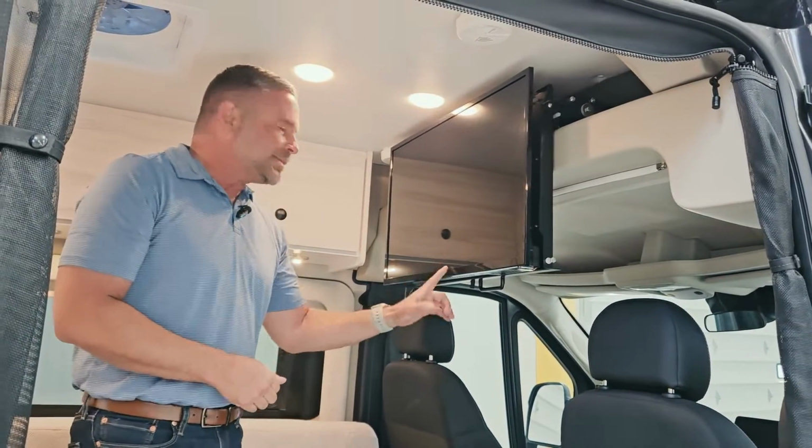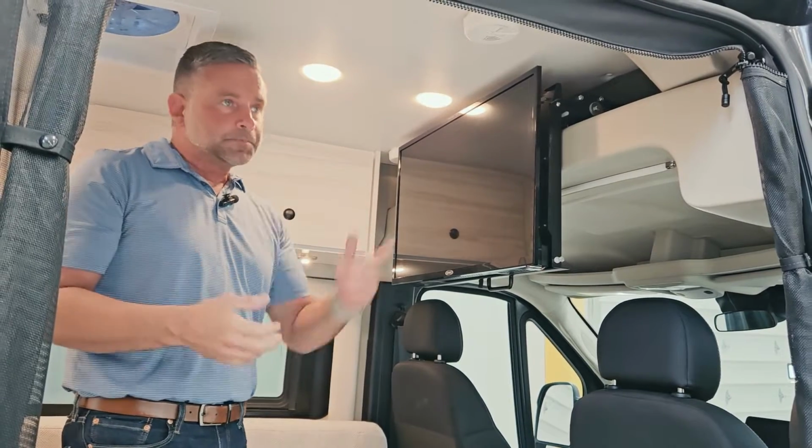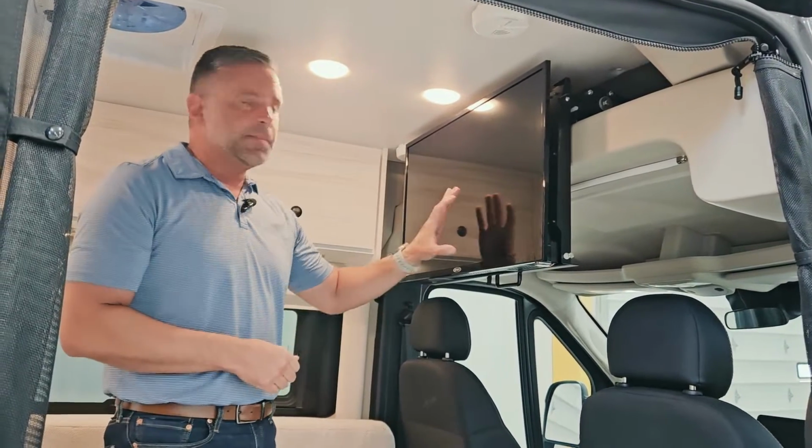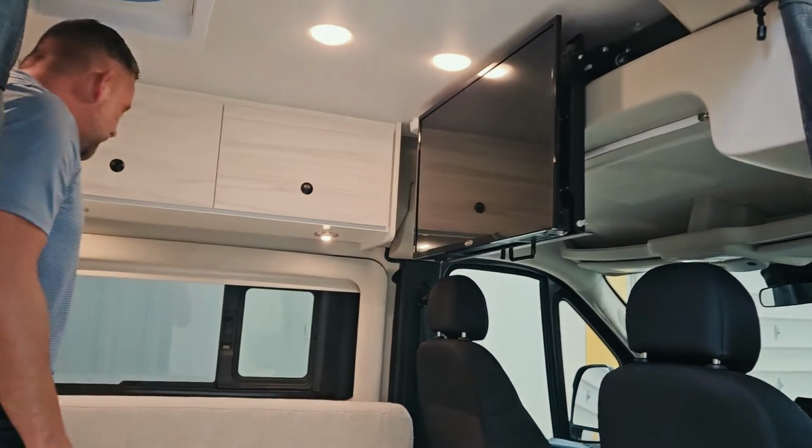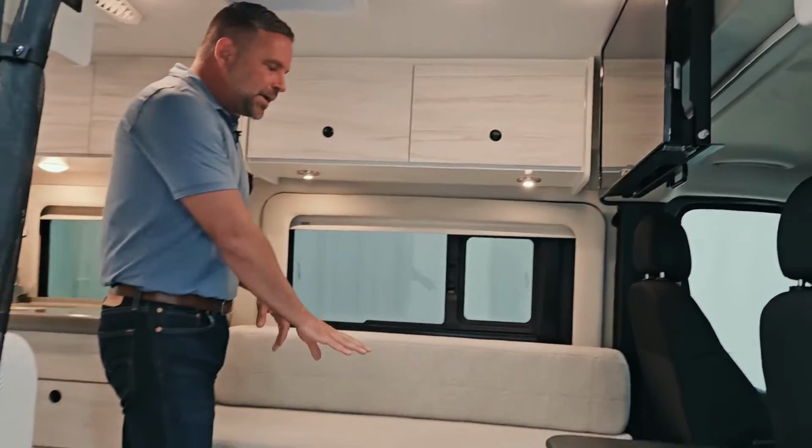So that is a smart television, 12 volts. So you'll be able to use your WineGuard to stream on this, or even the hotspot on your phone. As I mentioned, 54-inch sofa here. This is going down shorter.